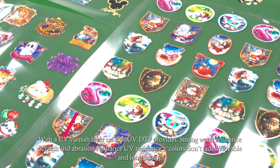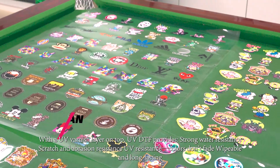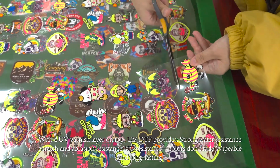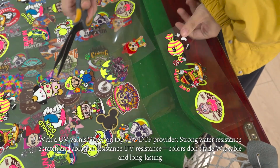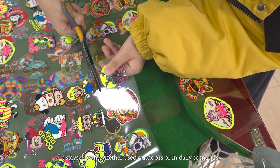With a UV varnish layer on top, UV DTF provides strong water resistance, scratch and abrasion resistance, UV resistance, colors don't fade, wipeable and long-lasting. It stays vibrant whether used outdoors or in daily scenarios.